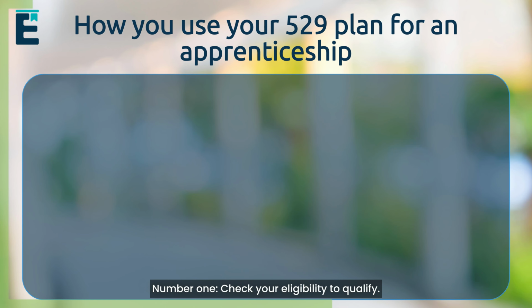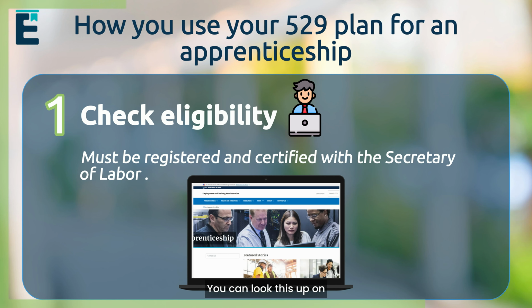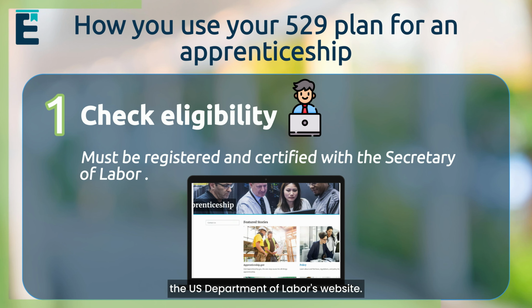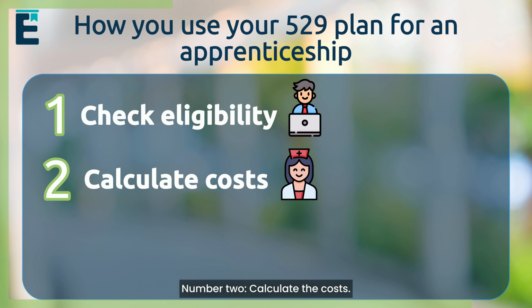Number 1. Check your eligibility to qualify. The apprenticeship program must be registered and certified with the Secretary of Labor under the National Apprenticeship Act. You can look this up on the U.S. Department of Labor's website.